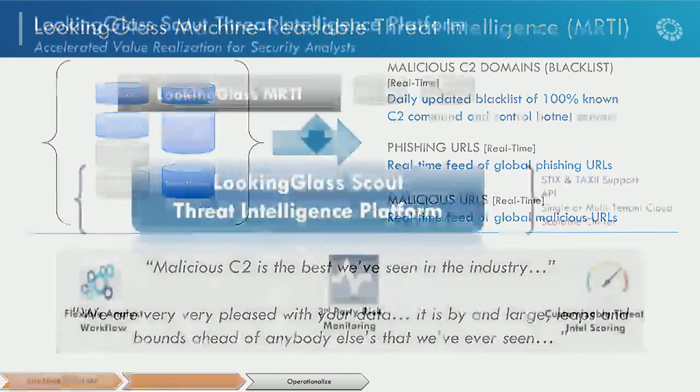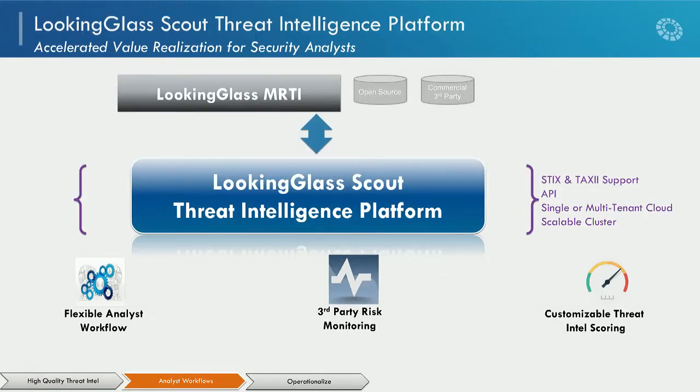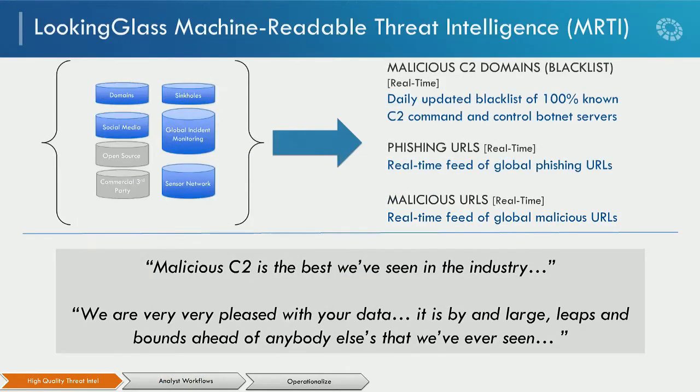Before I jump to the next slide, we have heard consistently from many customers across verticals and industries that our threat feed is the best they have seen in the industry. The data has extremely low false positives and negatives, and has the highest level of accuracy that they have seen. This is consistent feedback from our customers.